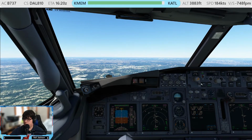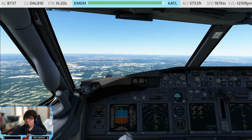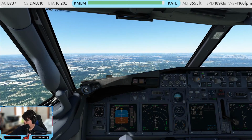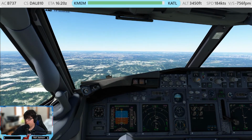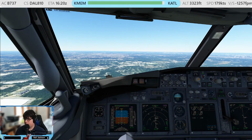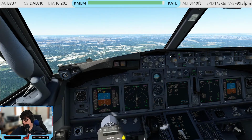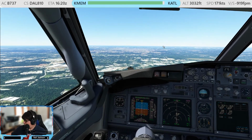Delta 810 on final 26 left. Got it. Delta 810, winds are 325 at 6 knots, cleared to land runway 27 right. See, it changed my runway. They like to change your runway. Come on, horn, silence yourself. There we go. A little slow on that one. Sorry about that. So we're getting slow.